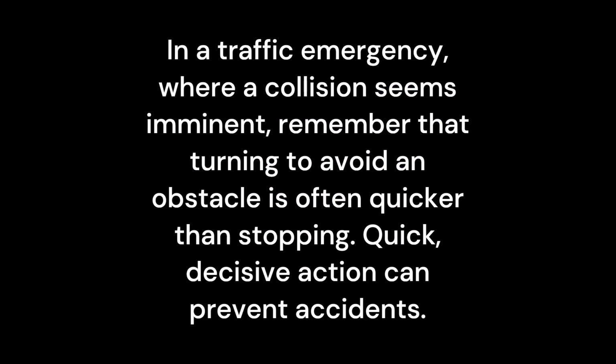In a traffic emergency, where a collision seems imminent, remember that turning to avoid an obstacle is often quicker than stopping. Quick, decisive action can prevent accidents. Regular tire inspections are crucial, especially in very hot weather. Check your tires every 2 hours or every 100 miles to ensure safety.